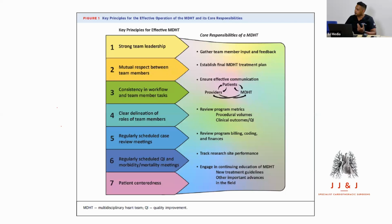Consistency in workflow, clear roles of team members, regular scheduled meetings. And if you think about what we're doing here, we're actually doing this. So when I read this, I was like, we're actually ahead of the curve on this. And there's just a few things. We need to get the funders involved. We need to get management involved.